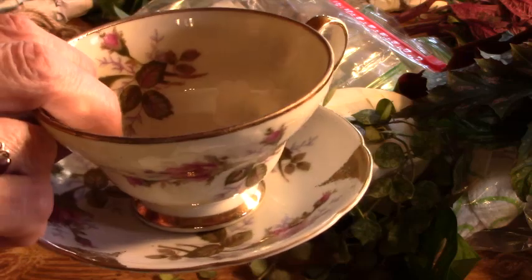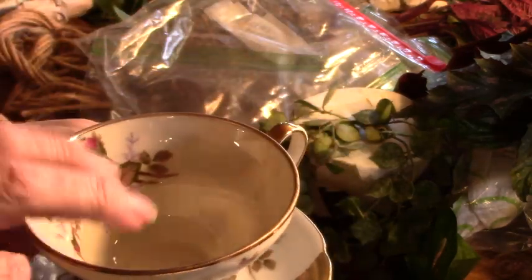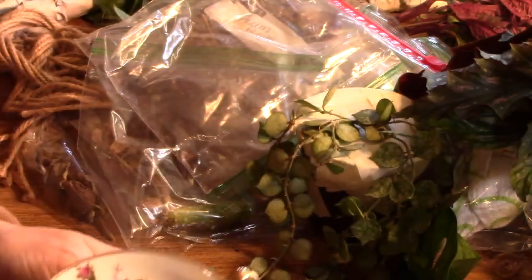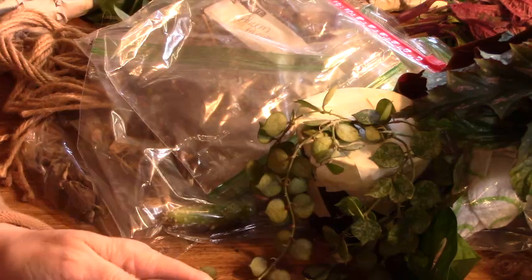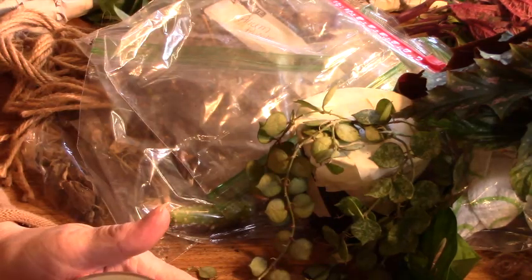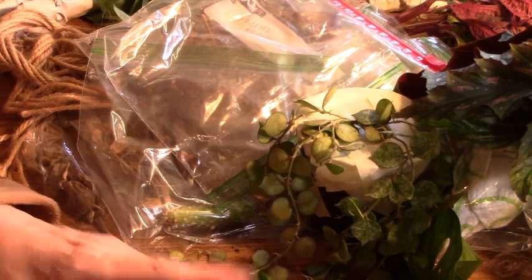It was made for kids, but it was glass. It was porcelain. It wasn't plastic. It was identical to these, but smaller. I'm just speechless right now.